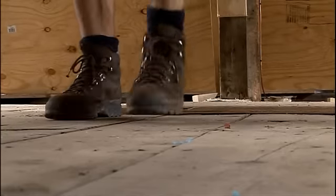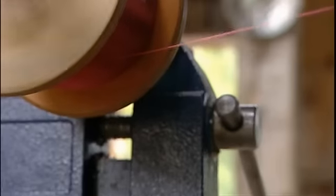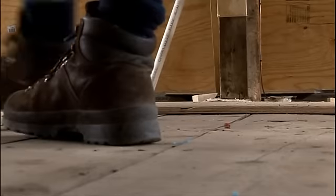It's the afternoon of day one, and the team's hard at work. Jonathan's doing a reel.